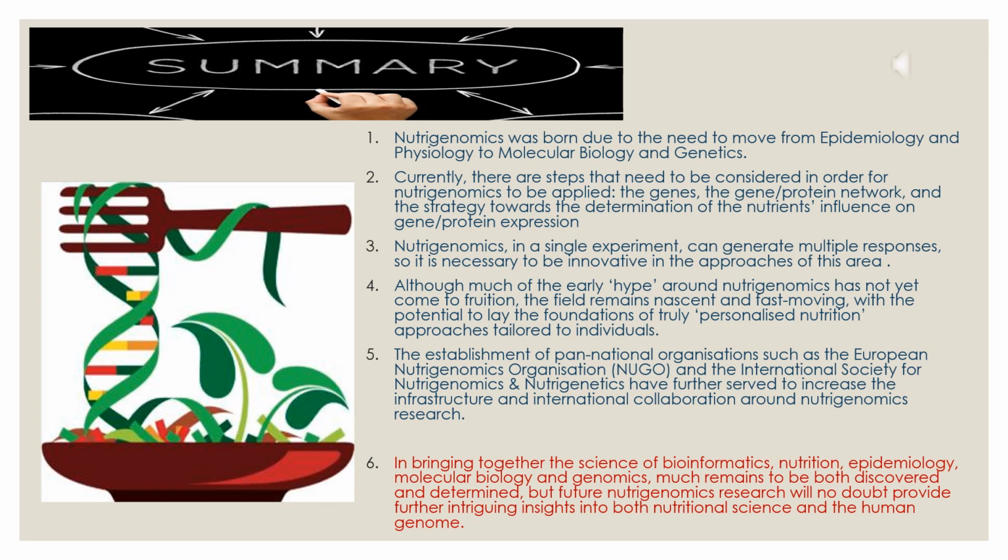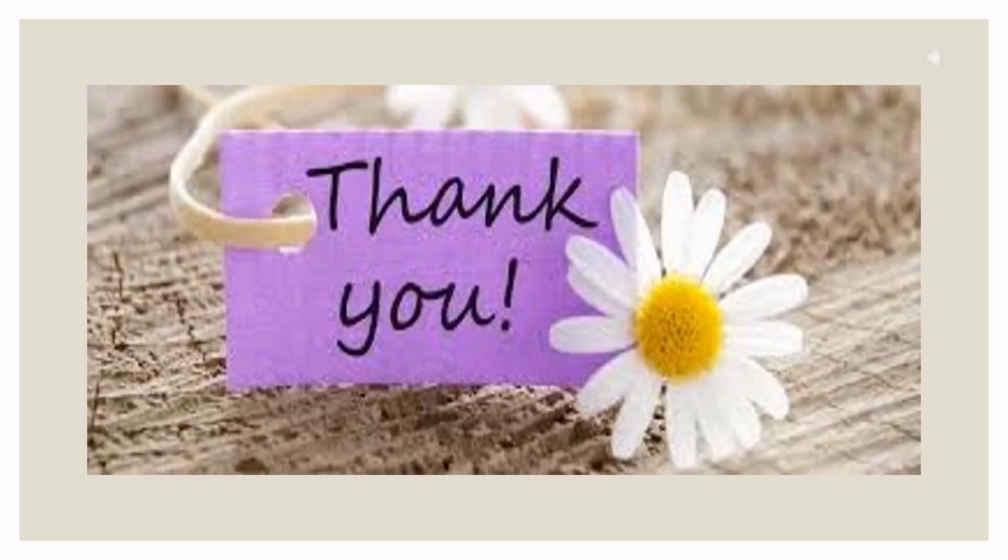In bringing together the science of bioinformatics, nutrition, epidemiology, molecular biology, and genomics, much remains to be both discovered and determined. But future nutrigenomics research will no doubt provide intriguing insights into both nutritional science and the human genome.